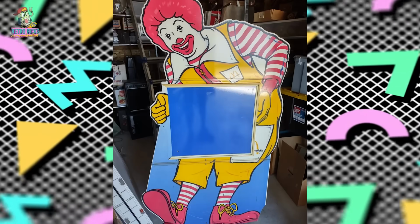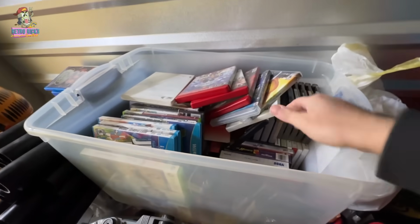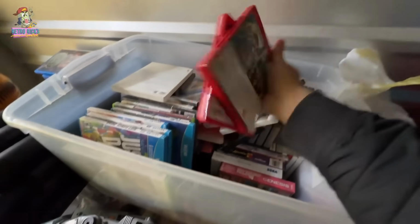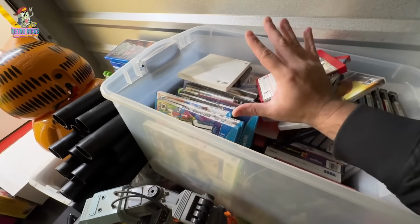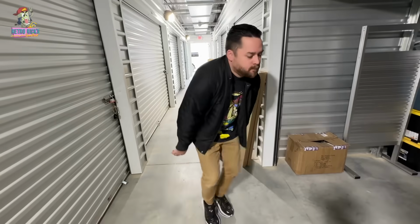That's so rad. If you haven't seen the video where I bought a McDonald's display thing where you put the toys in them, my idea is to put a different one in there every month. And it makes you feel like you're back at McDonald's. And then here's a bunch of games that are just sitting back here, man. So we will update you to get over to the other storage unit. It's gonna be an absolute disaster. We're gonna make it work. Get it going, get it going.